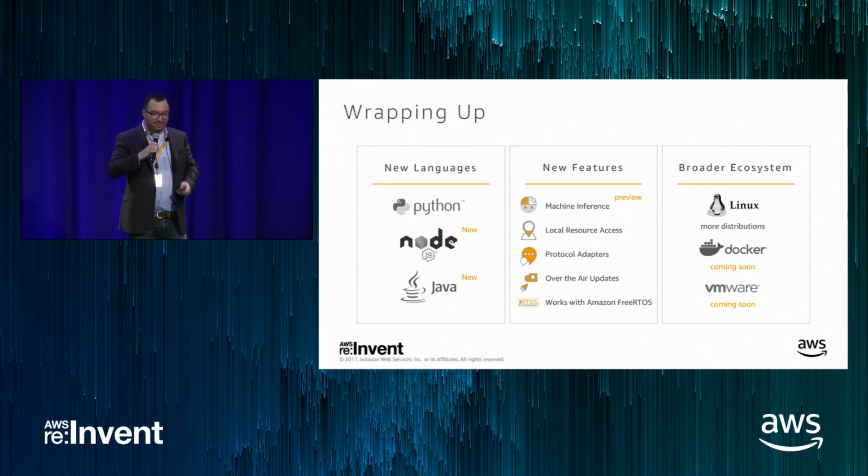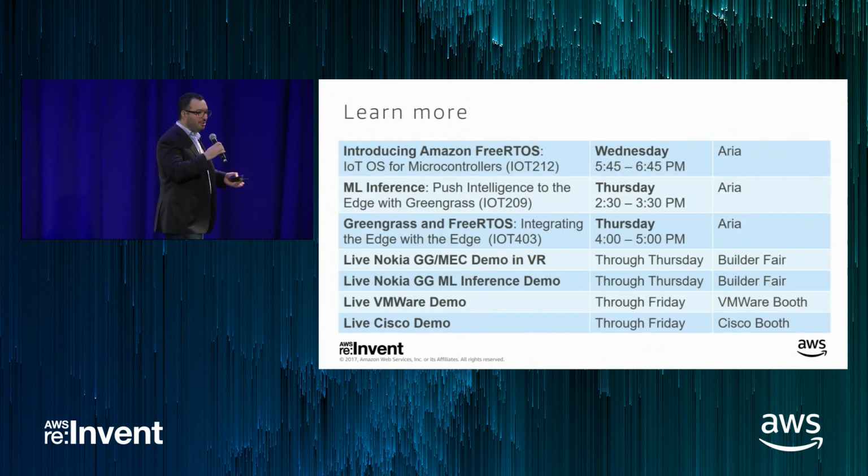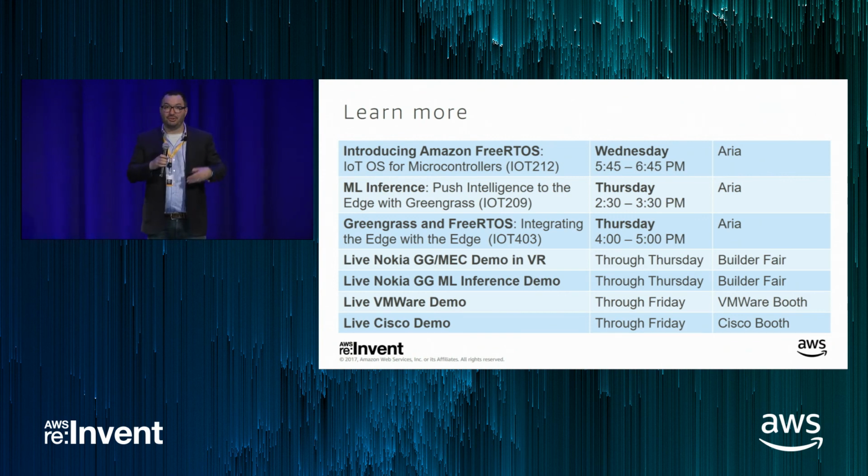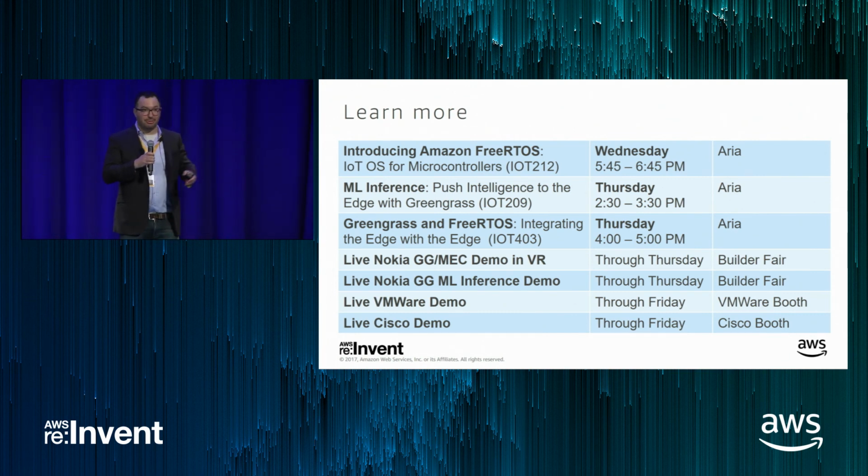While you're here in Las Vegas, at the rest of the show there are going to be more sessions and some demos that you can check out if you want to learn more about FreeRTOS and how FreeRTOS and Greengrass work together, and about machine learning inference at the edge. You should certainly go check out the demos from Nokia and VMware, and a demo from Cisco as well, showing some of the cool things that are happening with Greengrass.